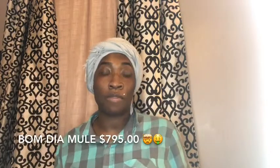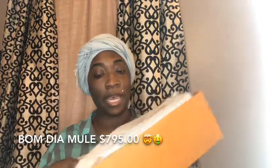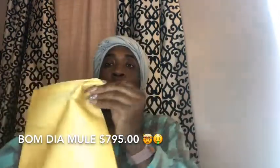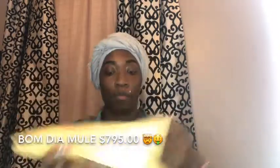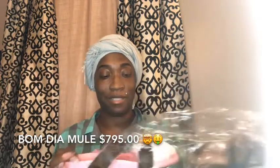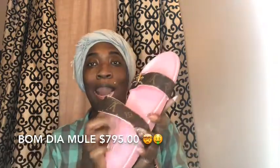You know, if I'm wrong, I believe that's the correct price for it. But it comes with the wrapping and it has a little dust bag with it. It's the little drawstring, which I like. It has Louis Vuitton on it. And let me take the plastic off. Voila.